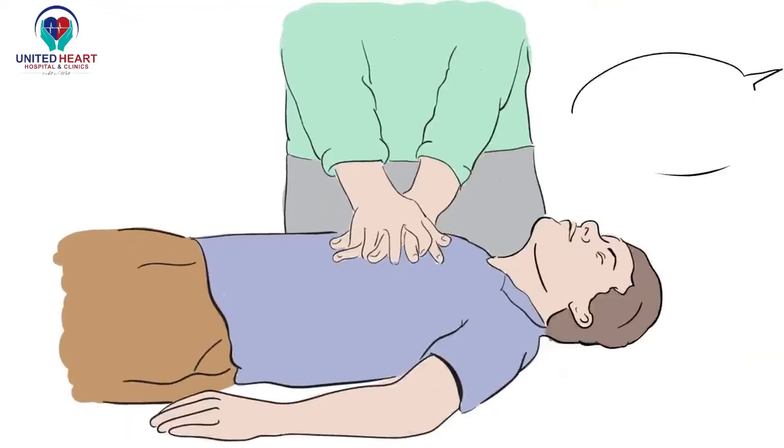If someone else is with you, swap over if you begin to feel tired, and don't stop until either a health professional takes over or the person is definitely breathing normally.